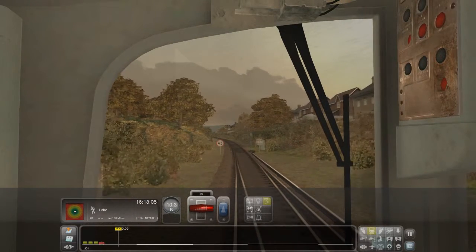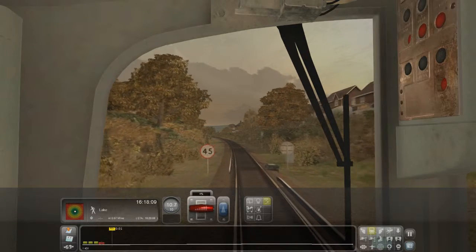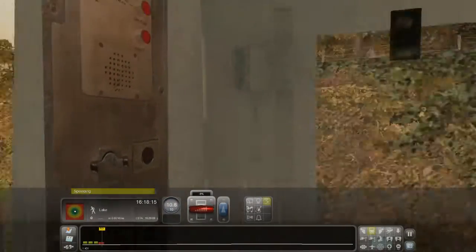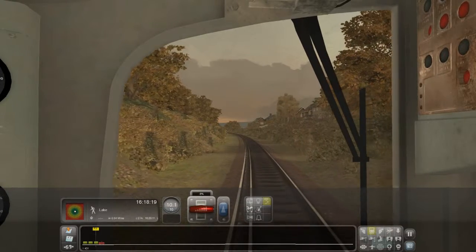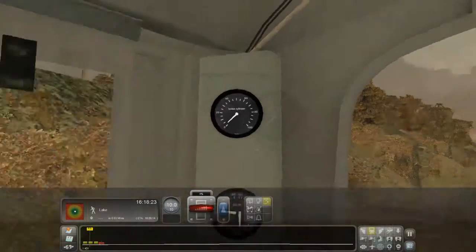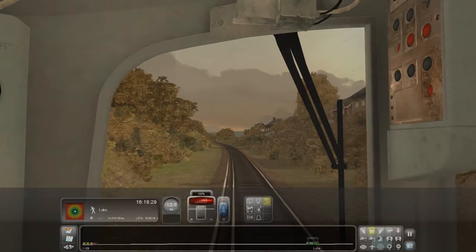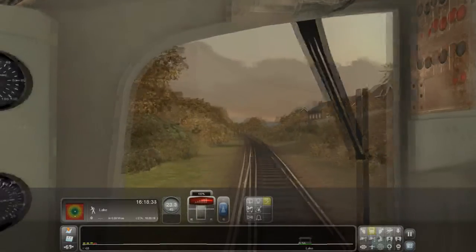Okay. Now we gotta wait for the whole train to cross over that before we can speed up. Okay, there we go. And onward we go to Leek.